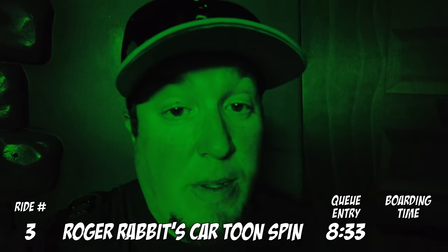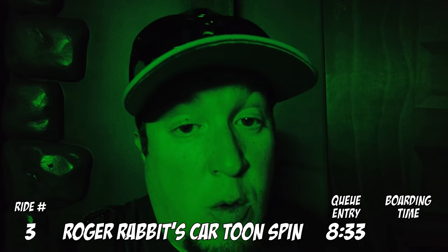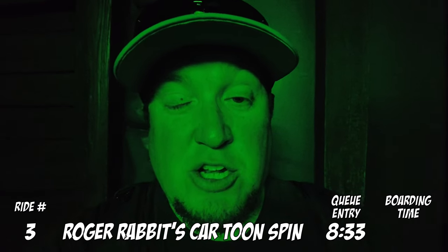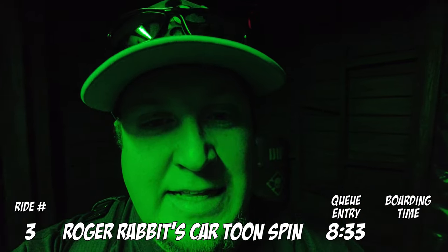One of the nice things, though, about coming here early in the morning at rope drop is that at least if you are waiting in the lines, there usually aren't very many people returning with Lightning Lane return times, especially on rides like Roger Rabbit. So even if it seems a little bit long, you're not having to mix in with Lightning Lane guests.